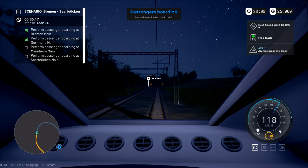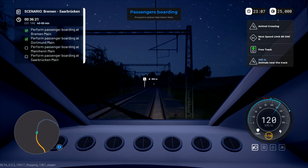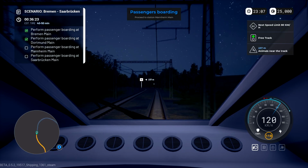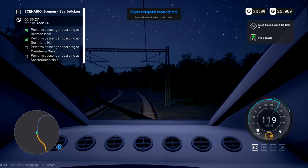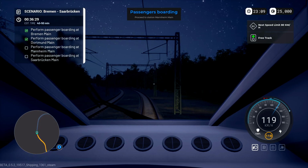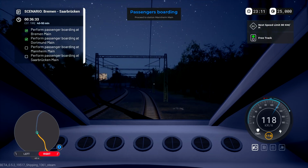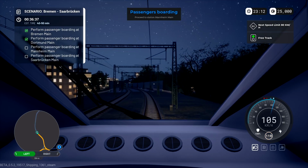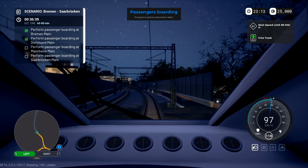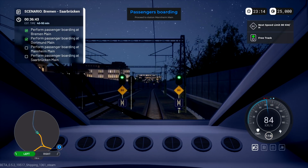Right, get that up to 120. And stay at 120-ish. Right, Bambi, vacate this area, please. Next speed limit is 80. Okay, it's a good sign. We have asked permission to enter the station, and the station is right here, so literally on our first left.